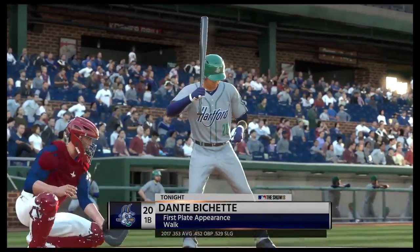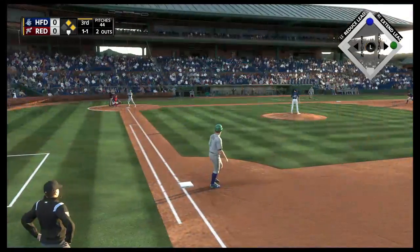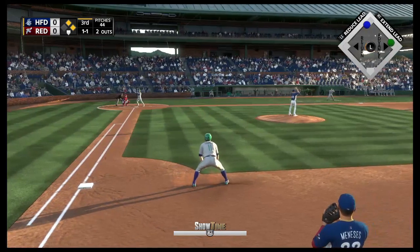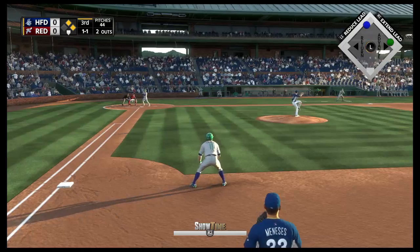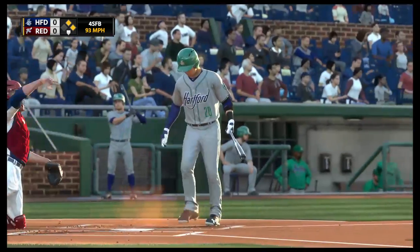Next will be the cleanup hitter, Dante Bichette. He drew a walk his first time up. Dante Bichette. A 1-1 count. Here's the pitch. Nope, that's the ball. And a fastball just a bit up.